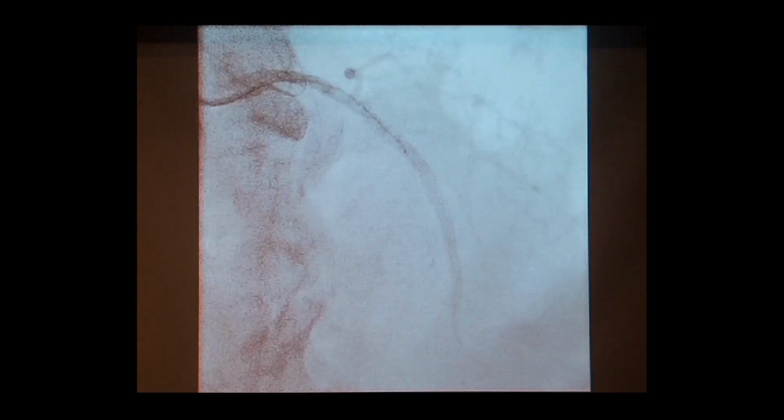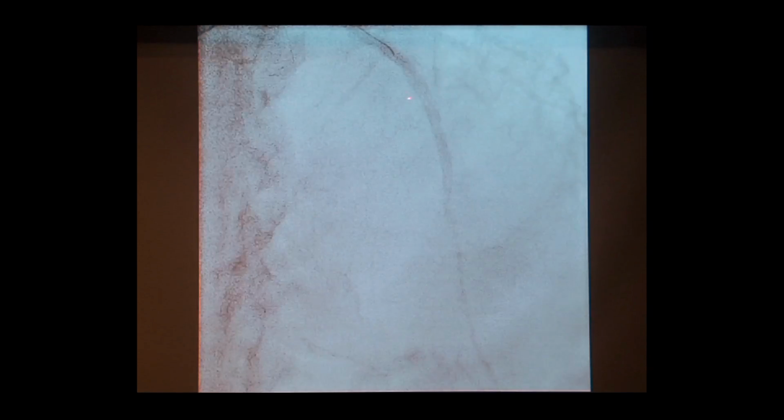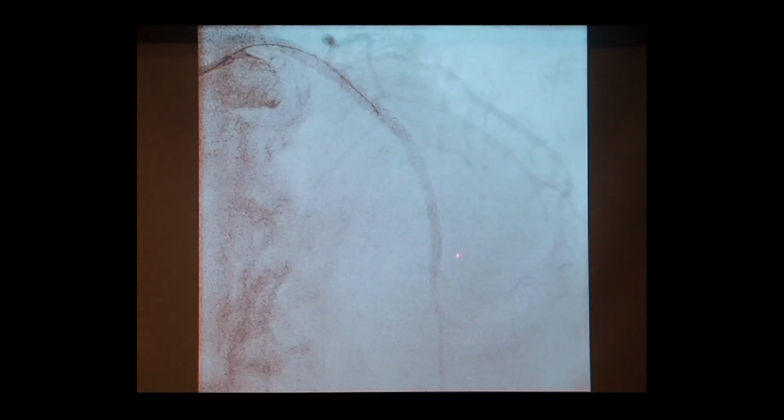So essentially, this is what we do. We put a wire down this vessel, as you can see, and we're putting up a balloon up here and stretching this artery. And once we do this, we put a metal mesh called a stent, and look at that now. That's the stent there. Can you see that metal mesh? And that's the wire which has been pulled back. And you see blood flowing very freely.